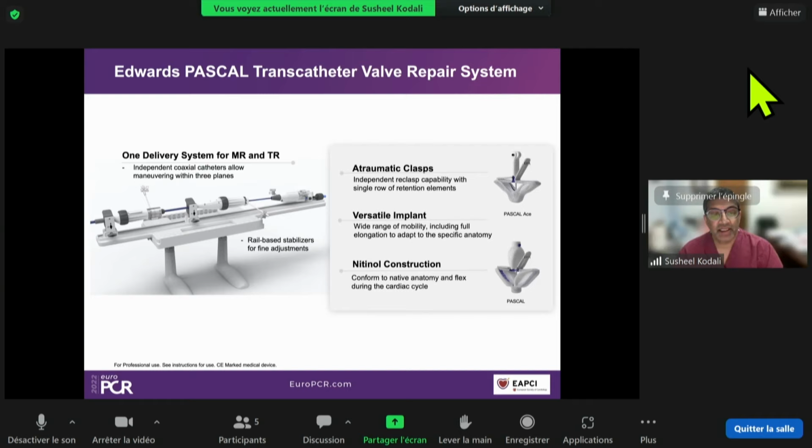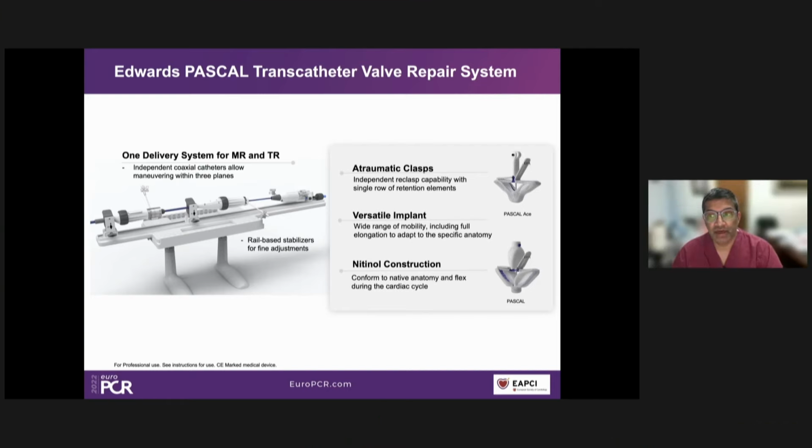So the Pascal repair system, it's important in terms of key differences from the MitraClip system is that it's not a keyed system. It's 2 independent catheters that allows you a wide range of motion. There's this rail and stabilizer that allows you much better control than the original system did. And there will be ongoing continued improvements that we can talk about at some point. But there's a lot of maneuverability in terms of gaining height or getting coaxial and things like that.